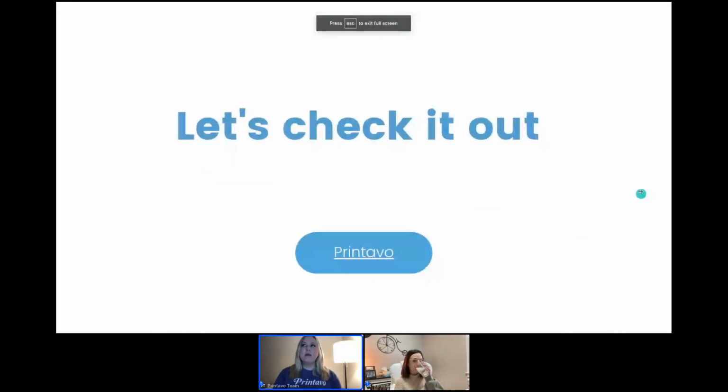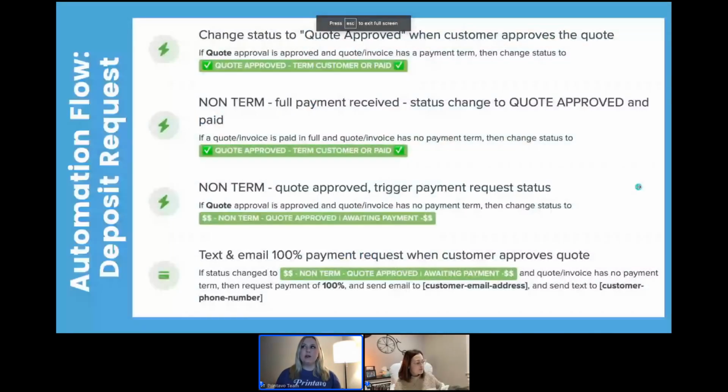Now, your automation flow, earlier what I was just showing you is how to automate your deposits. And let's talk a little bit more about why I suggest automating your deposits. The first reason, it's always great to have cash on hand, right? So as soon as you send that order out for approval, you are receiving payment up front so that you can order your goods and you know that your customer has skin in the game.